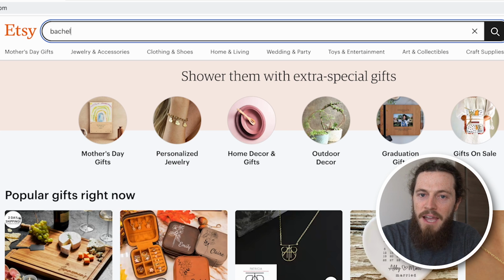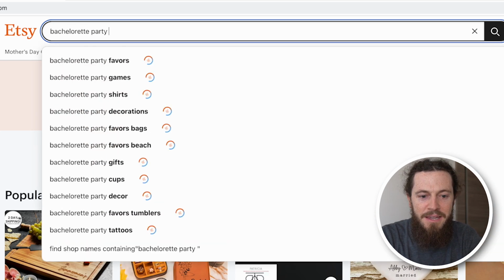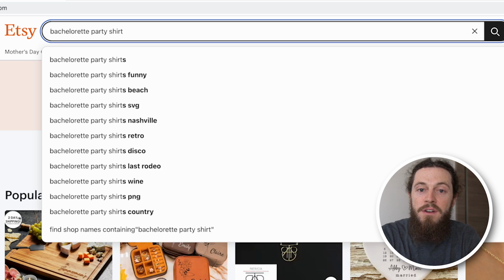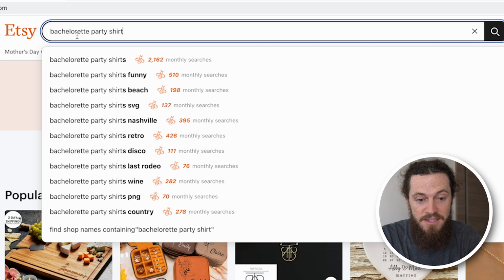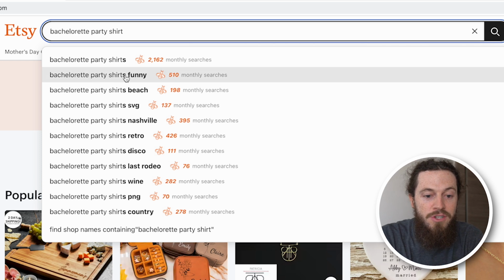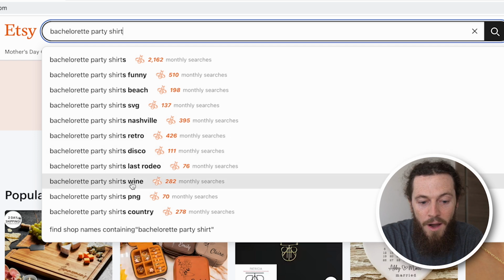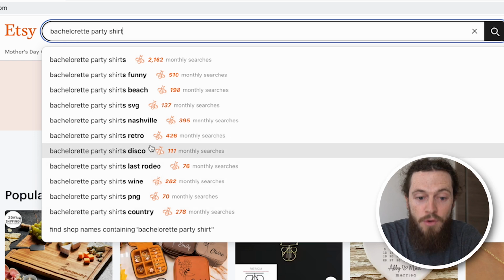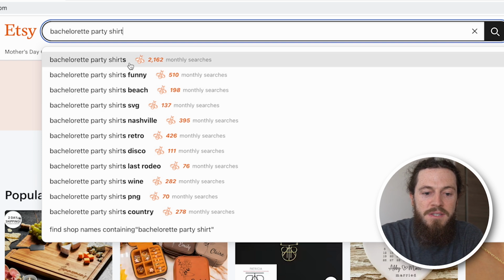So here on Etsy, I will type in bachelorette party shirts. And you'll notice as I begin typing in my keyword, it will autofill with different keywords that I could potentially target in the future, as well as different sub niches that I could design for. So we have bachelorette party shirts funny, beach, Nashville, retro, disco, rodeo, wine, country. And with the EverBee Chrome extension tool, it will also show you monthly searches for each specific keyword.